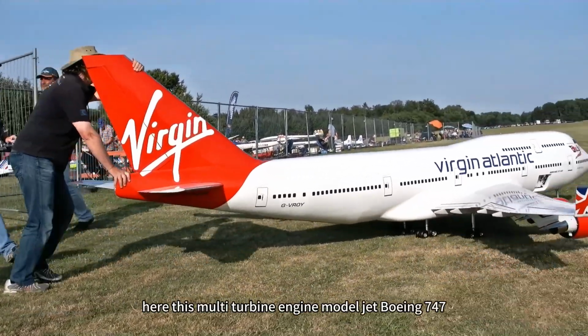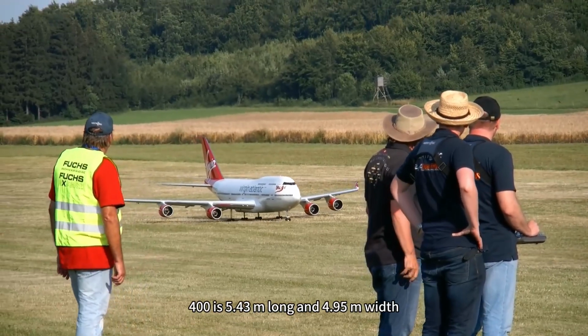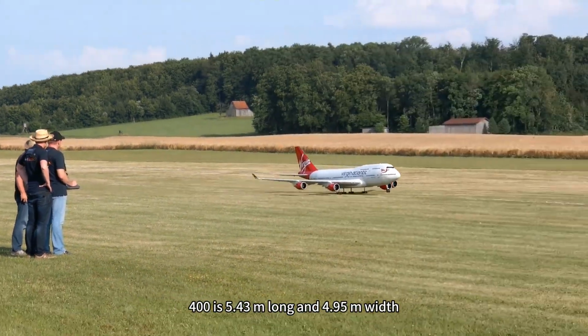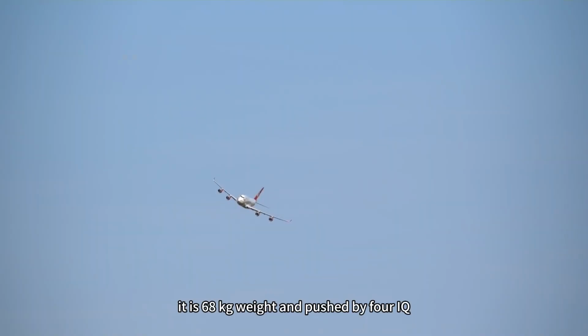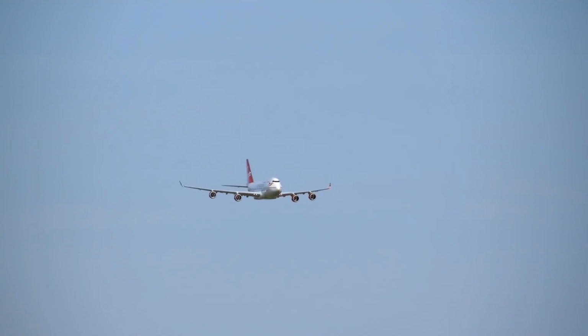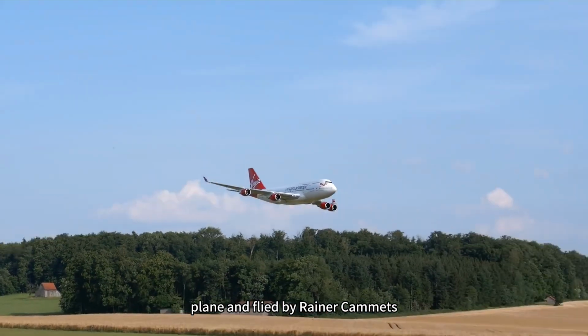Here this multi-turbine engine model jet Boeing 747-400 is 5.43 m long and 4.95 m wide. It is 68 kilograms in weight and pushed by 4 IQ Hammer 140 turbine engines. Audi Pitts built the giant RC plane and it was flown by Rainer Kamitz.